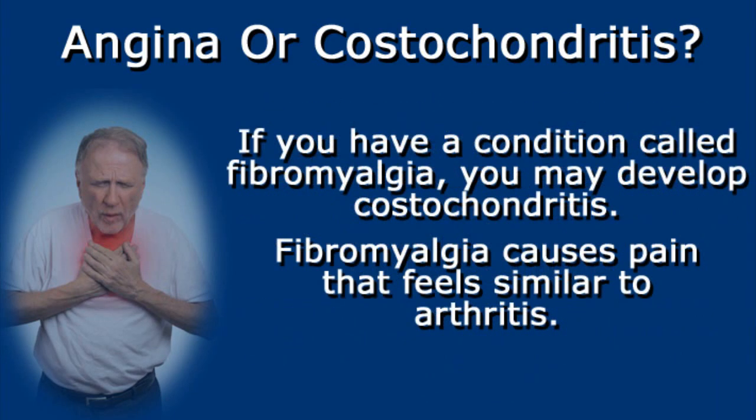If you have a condition called fibromyalgia, you may develop costochondritis. Fibromyalgia causes pain that feels similar to arthritis.